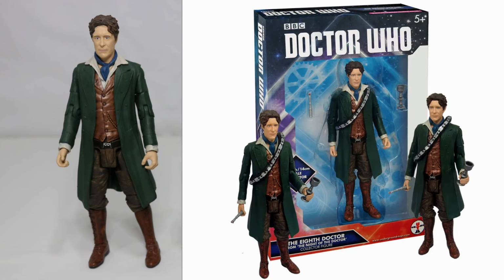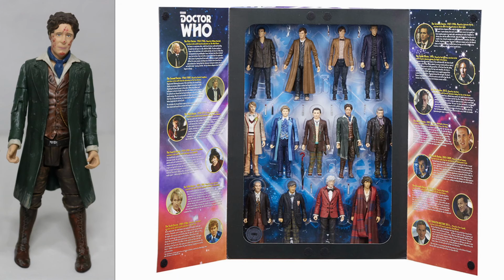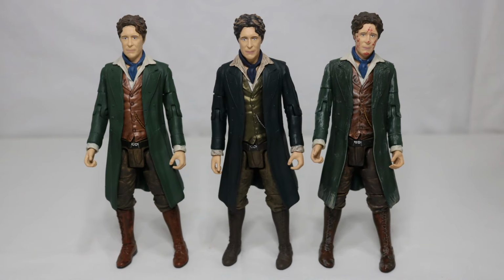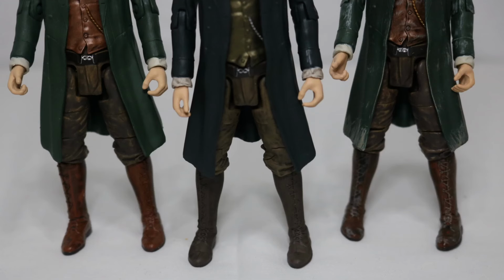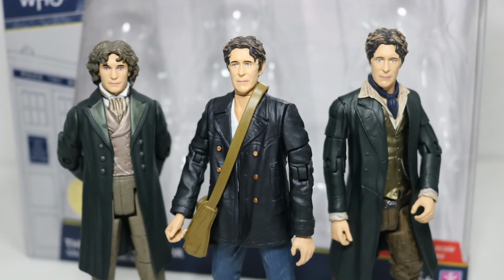He released singly early that year and was then released again in the 13th Doctor set later in the year. The new version is quite different when it comes to colours. The jacket is a similar colour as the TV movie jacket, the cravat is a darker shade of blue, the waistcoat is gold instead of bronze, the shirt and cuffs are dirty instead of clean white, slightly lighter trousers and matte brown boots. I really like the set.